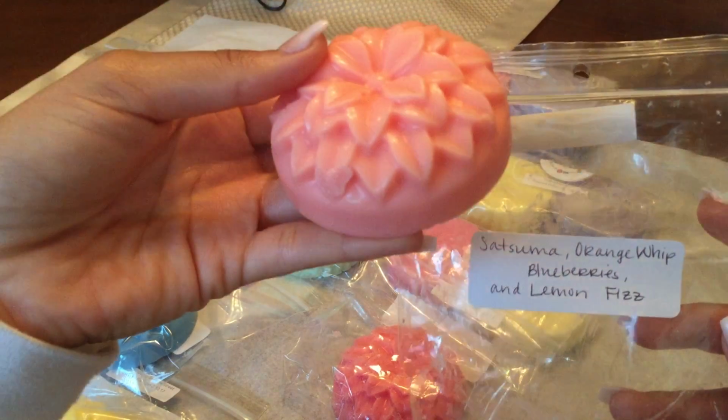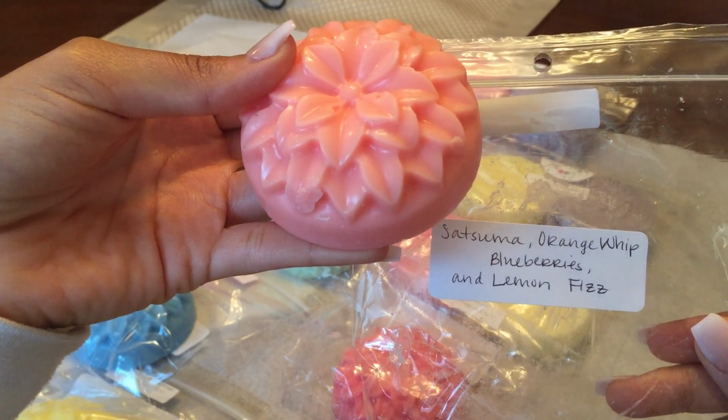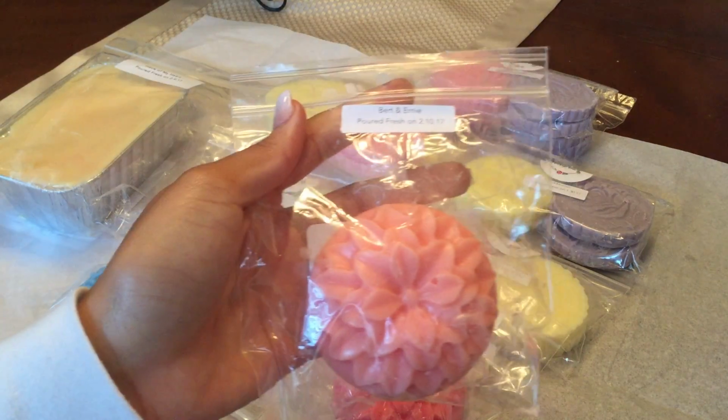I guess that orange whip kind of tones it down a little bit. And I get no blueberries. I get absolutely no blueberries in there. It gets lost in there on cold sniff for me. So that is Bert and Ernie.